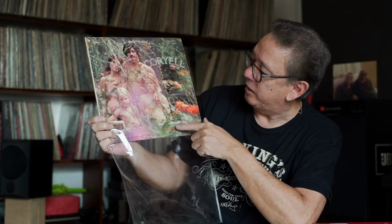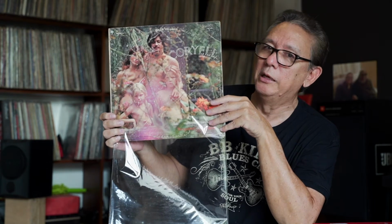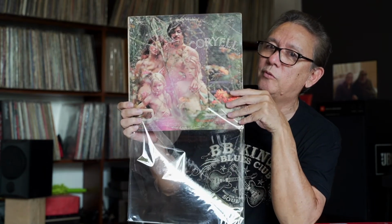This is one of my favorites. Larry Coryell's, it's just called Coryell, and he is with his family. They seem to be in a brook or a stream, and they're by nature. All of them are nude, and it's just a beautiful album cover. This is where the song "Sex and Beautiful Woman" came out, and this is the first time that Larry Coryell actually tries to sing. I think it's his first and last time to sing.